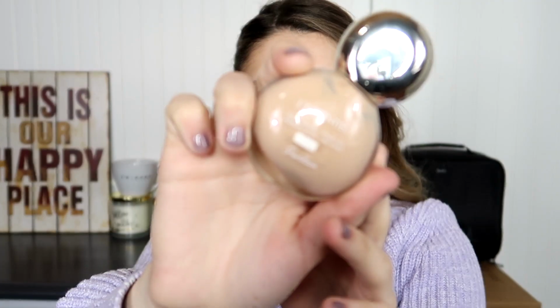I actually forgot primer. So I would have used the Smashbox Photo Finish Primer Water because I've been trying to use up my primers, and this one was like the next one to use up. So I've been using this one up. So if I did use primer, I would have used it. I completely forgot because I was filming.